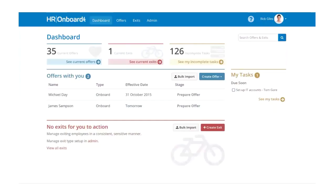You may have also noticed on the right hand side here we've got my tasks, which I will be going through as well as part of this new release. But we've basically broken up here to show you any tasks that are sitting with you. And again, you'll just get a high level view of some of the tasks here, and you can click to go and see more tasks in more detail. Okay, so other than that, you've still got your create options, but you've got your create offer here showing you the different templates and creating your exits there as well with different templates if you have them set up.